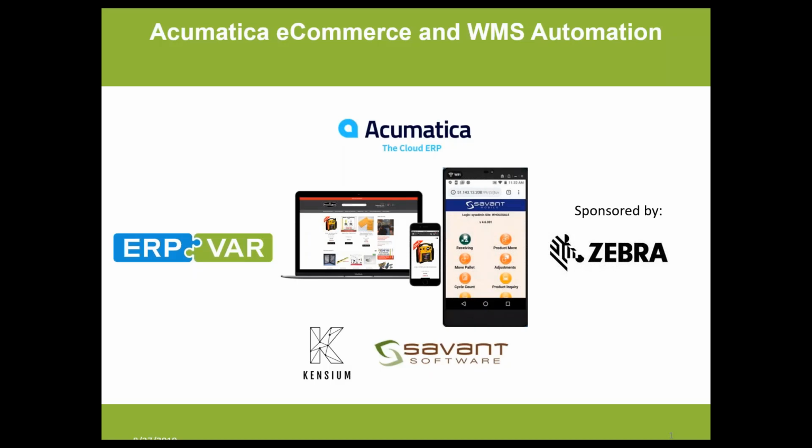Today, we're going to be talking about Acumatica eCommerce and warehouse management automation. I'm so pleased to have Kinzium with us today and Savant Software.